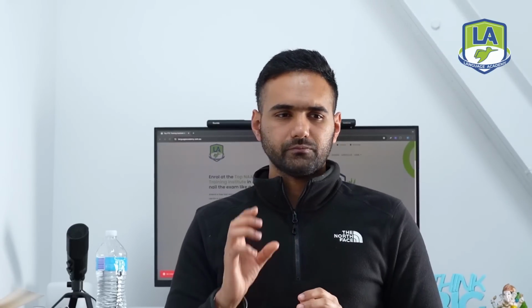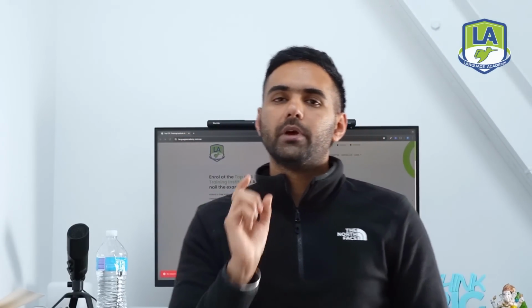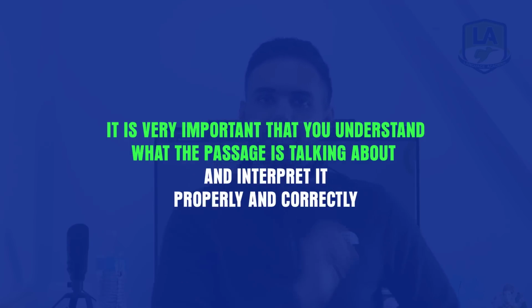Another thing which I want to make very clear in reading, right? There are no shortcuts, no hacks, no templates, no fixed answers. It's not that I'll just tell you, you go and do this and you'll get the scores. Reading is primarily based on 3 parameters. The most important one is context. If you're doing reading blanks, reading, writing blanks or reorders, it is very important that you understand what the passage is talking about and interpret it properly and correctly. If you understand the meaning of the passage, you'll be able to quickly solve it and solve it accurately.